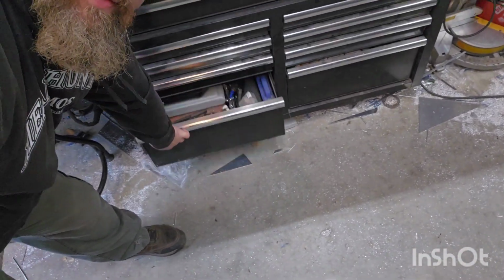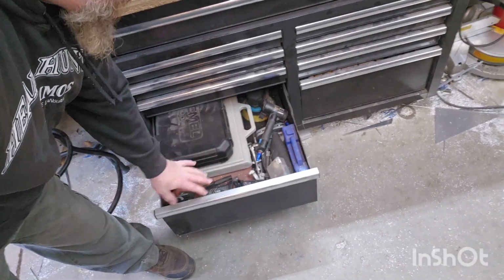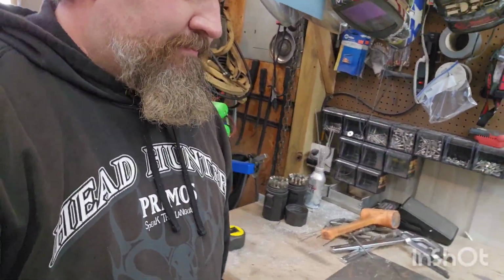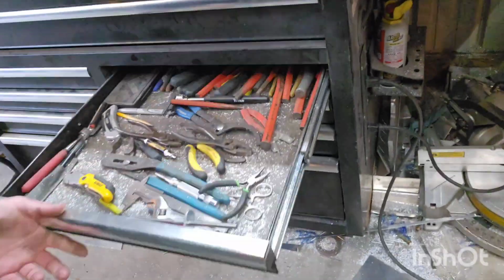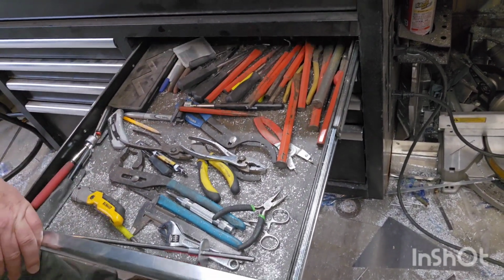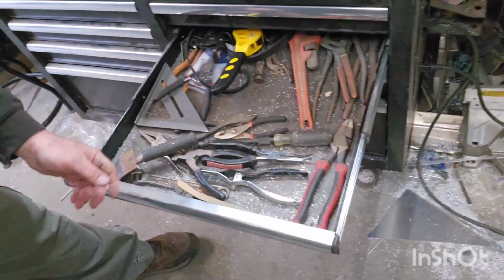Sorry for the camera work, guys. And then underneath here, we've got Dremel tools and tap sets and a couple more air-driven abrasion tools. On this side, all of my major tools that I use all the time. Okay, the pliers and punches and mics and measuring tools.